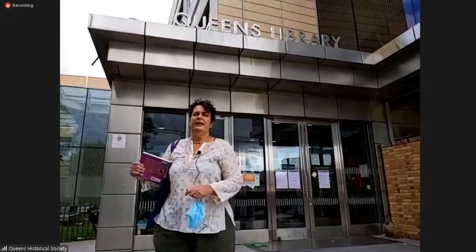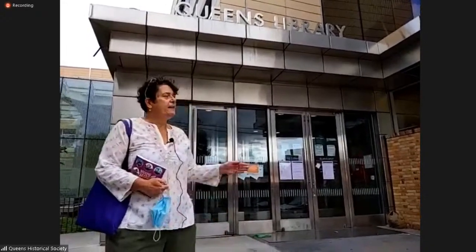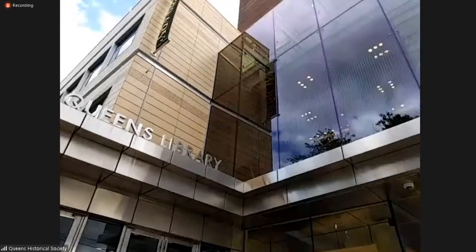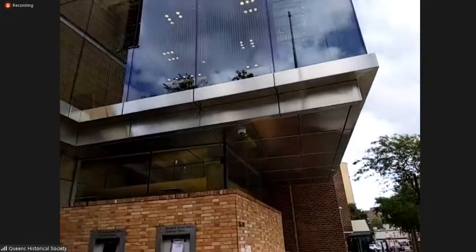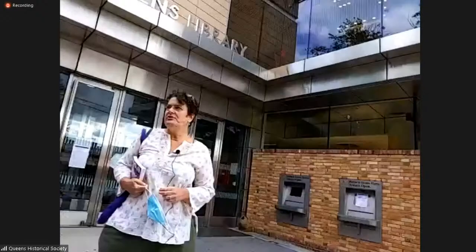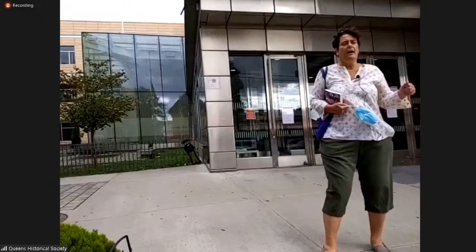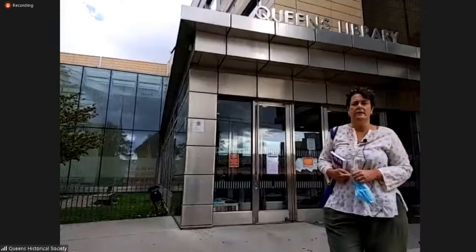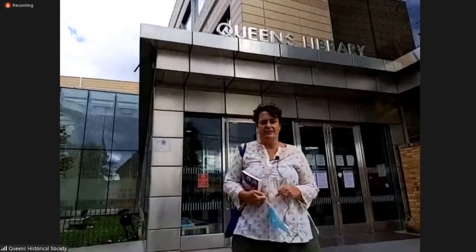It replaced a 100-year-old Carnegie Library. And as you can see, it's several stories tall. There's all kinds of space inside to relax and read or just hang out, attend events. There are classes and literary events. And of course, a media center with multilingual recording collections, and of course, all the books and periodicals.